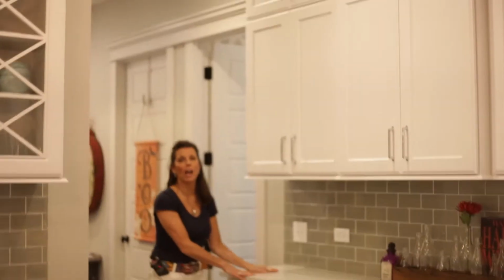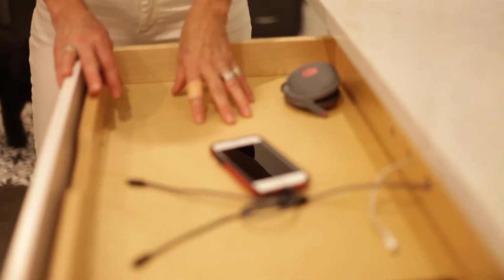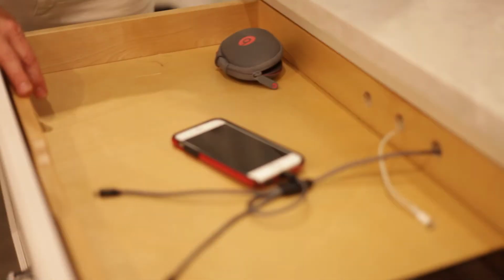Another thing that we did in here to save space and to save money was we came up with a charging drawer. I do not like chargers and cords and phones being out on my countertop. So Marsha said, well, let's bury it in the cabinets. Phones, anything, and it's wonderful. You just need to make sure you have electrical behind here.